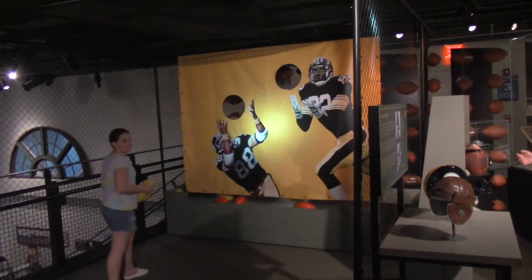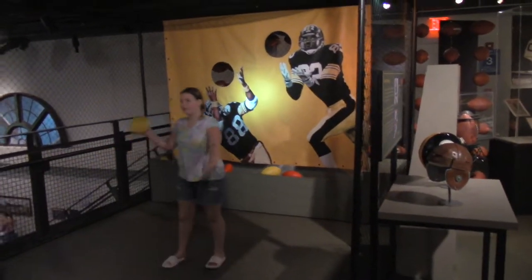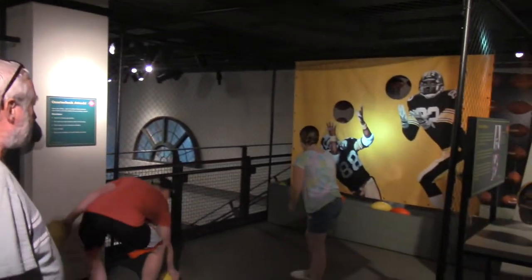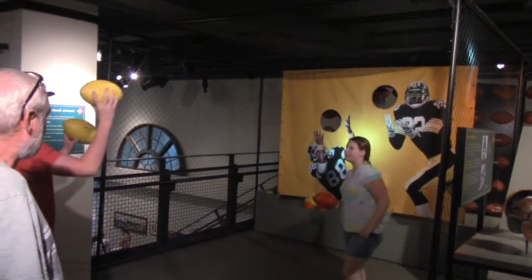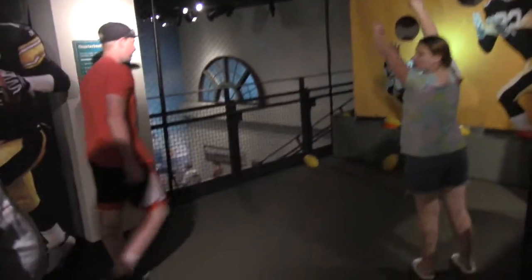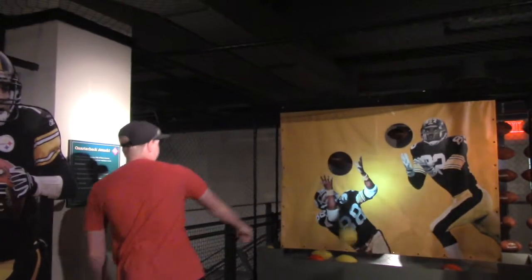Oh, Jack up. Nails the pass to Stallworth. Oh, a little wide on Swan, though. Oh, yeah, right. That's just as far as I'm going to go. That one. Oh. Almost.